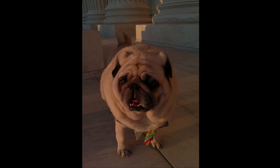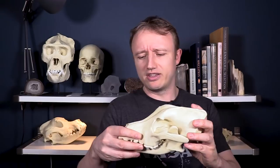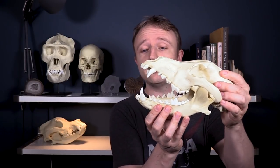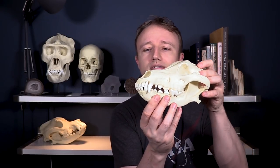It's so bizarre. Behind me, I have a wolf skull. You've probably seen this in my other videos. Maybe you've wondered what it is. This is a wolf skull. And as you can see, the snout's very long. And the teeth come down together pretty much perfectly. There's not an underbite. There's not an overbite. They just clamp down just right.